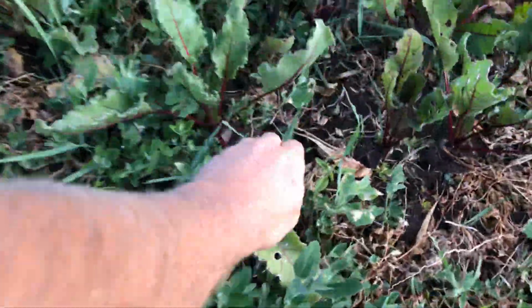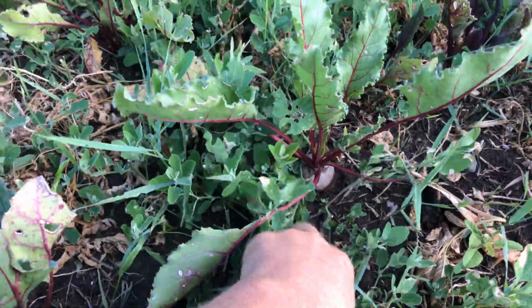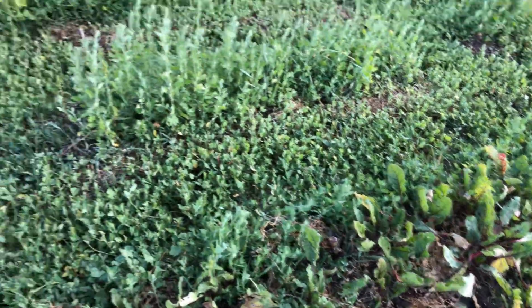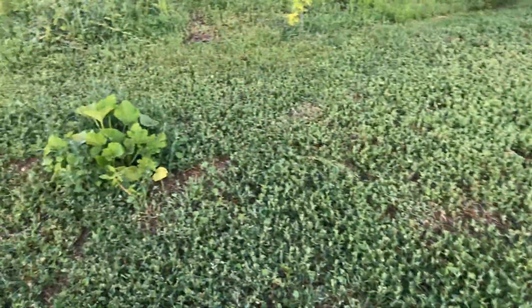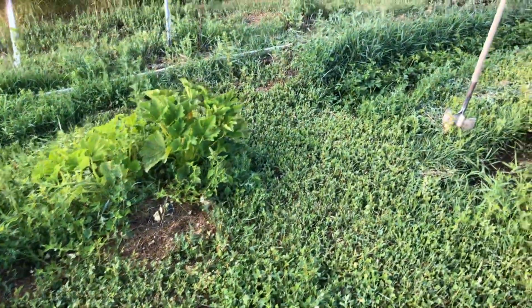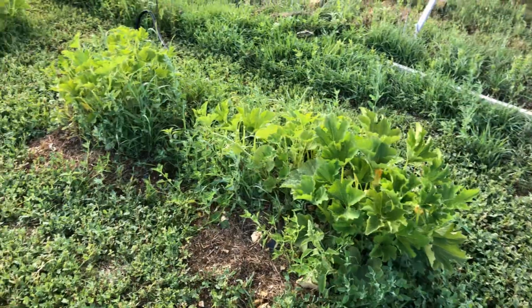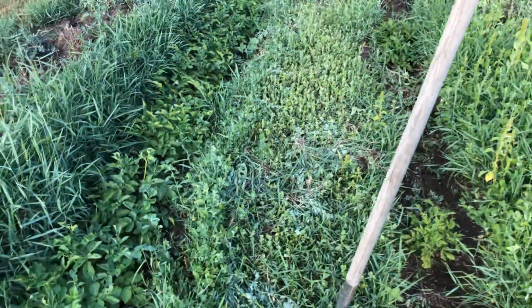Got some beets. I should have planted more, but just fun to have anything. I love oven roasting the beets with fresh picked potatoes and garlic. They're amazing. Some more squash. A couple rows of potatoes. This is a little bit different.